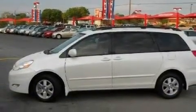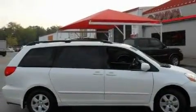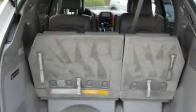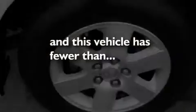Its top features include dual power seats, air conditioning with automatic climate control, a power rear liftgate, a CD player, a leather-wrapped steering wheel, aluminum wheels, a passenger side vanity mirror, a low tire pressure indicator, cruise control, and this vehicle has fewer than 27,000 miles on the odometer.